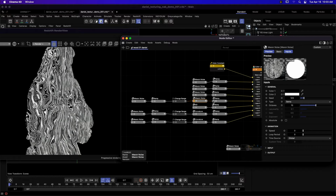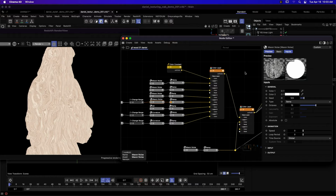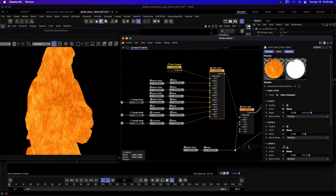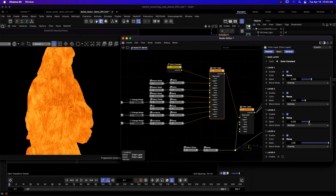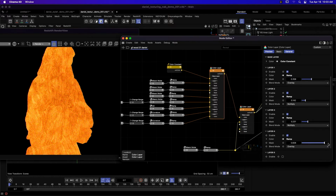That noise is going into a ramp to colorize it, and then going into the color layer where I am subtly blending it in. Okay, so I could ramp that way up or change the color and just make it more obvious, but I wanted it to be subtle.